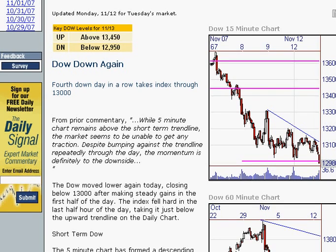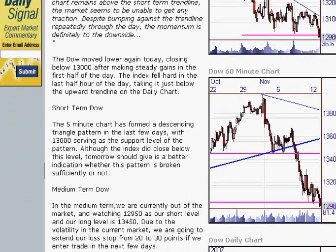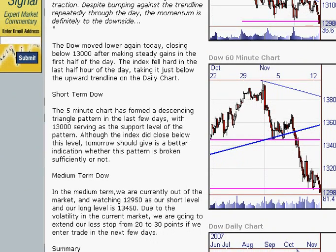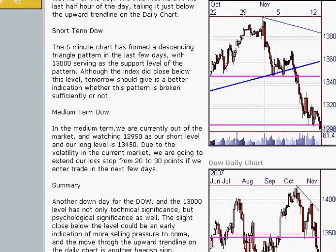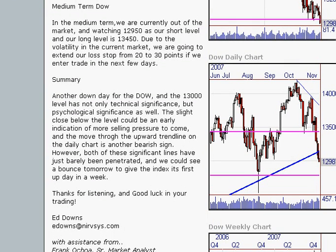He has a 15-minute chart showing that we're breaking down through some support, and then a 60-minute chart showing how we broke through there. You can stop this video and read his commentary. Then the daily chart is the one I want to take a look at right here. We also have the weekly chart. He has a trend line coming up through the spike at the reaction low that happened back in August, so technically we're breaking through that trend line.